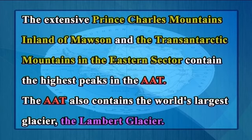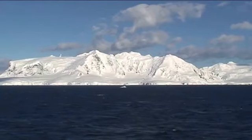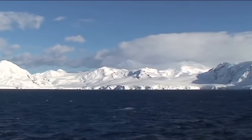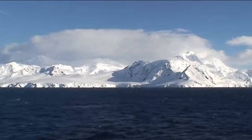The extensive Prince Charles Mountains inland of Mawson and the Transantarctic Mountains in the eastern sector contain the highest peaks in the AAT. The AAT also contains the world's largest glacier, the Lambert Glacier. The Transantarctic range contains many peaks above 4,000 meters. However, the highest mountain in Antarctica, Mount Vinson, is part of the Ellsworth Mountains, located in the western area of the continent near the Antarctic Peninsula.